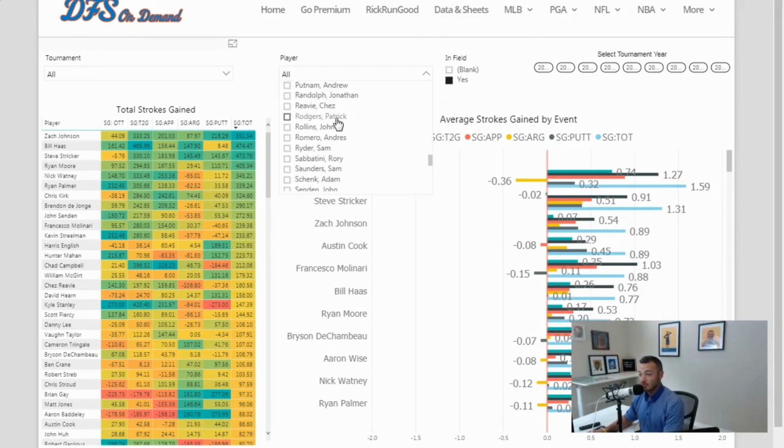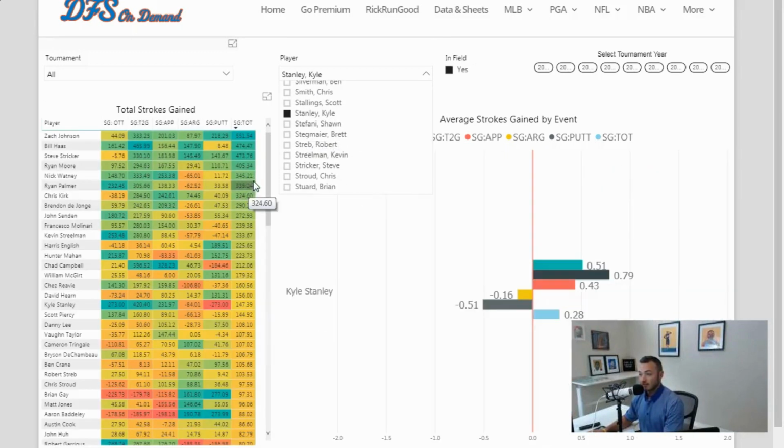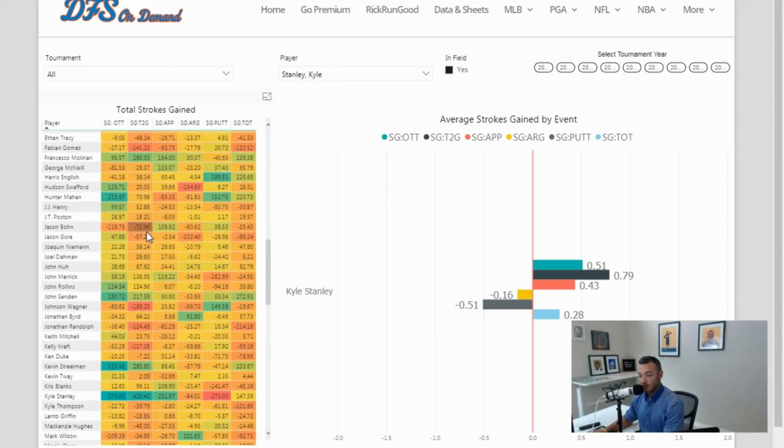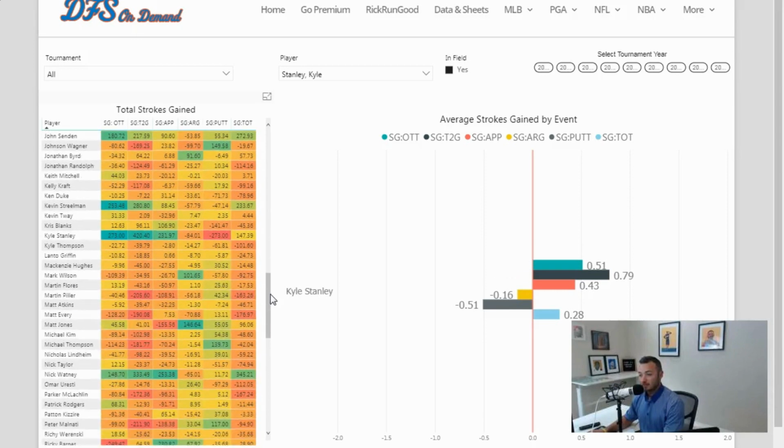And just to kind of show you what kind of player Kyle Stanley is, let me just pull up just Kyle Stanley. We'll do it like this, we'll do all. Here we go. So here's Kyle Stanley, essentially gaining strokes, elite off the tee, elite tee to green, very good approach, bad around the green, and brutal putting.